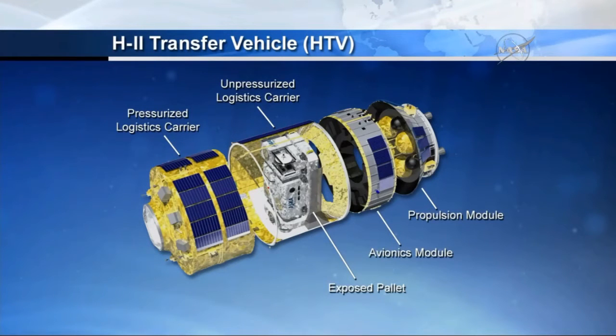You can see the H-2B vehicle broken down here. It has 2 different logistics carriers, basically where all the cargo is packed in. One pressurized, carrying all of the equipment and supplies that will be brought inside the space station, and then one unpressurized, which is able to carry experiment payloads that are ultimately exposed to the vacuum of space. And then, like many spacecraft, avionics, all of the systems controlling this unmanned vehicle, and then the propulsion module.